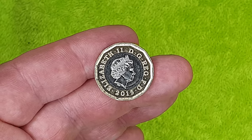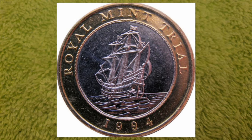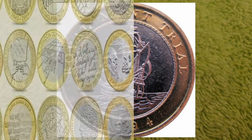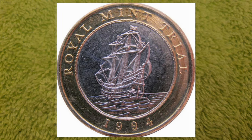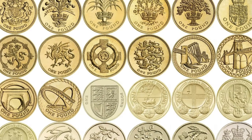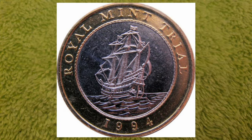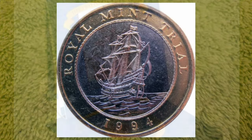Do you have a trial coin? Do you have this trial coin? I mean, I know there were £2 trial coins that can fetch a hefty price. But what makes the £2 trial coin so valuable, I think, is the collectability of £2 coins. The new £1 coin has not got many. Well, it's only got one design to collect, really. The old round pound had 25 or so, so that's possibly why the £2 coin trial is a little bit more. There's about 60 or 70 different designs of the £2 coin.